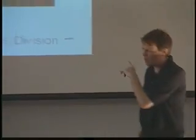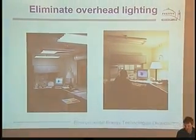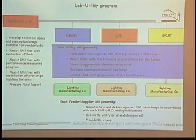I'm trying to capture that here where we're showing before and after, where in this environment here we have these three fixtures and now we only have this one. It's kind of hard to take a picture of lighting systems, but that's an attempt to capture that.